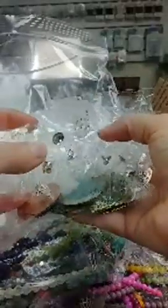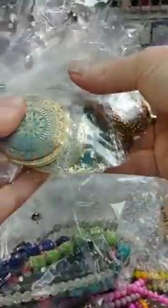This is the last package. And we also have a huge trunk show coming. We've got 2 gemstone trunk shows. Look at that. These are those glass bubble pendants that you can put like dandelions in and stuff. Those are really pretty. Gorgeous.